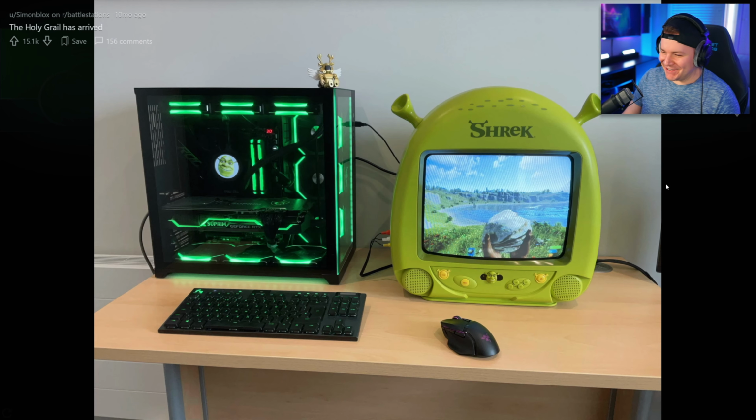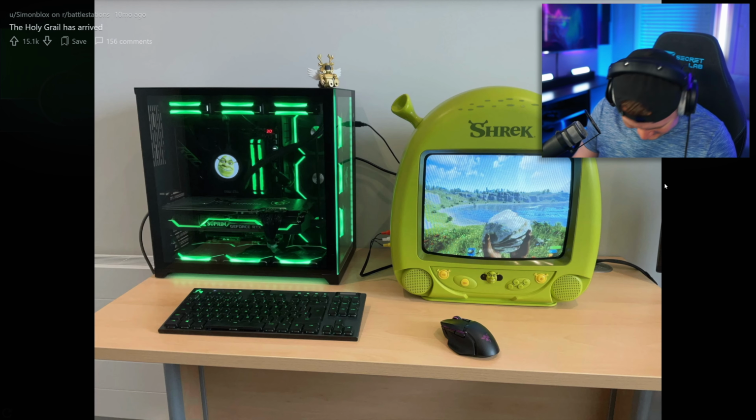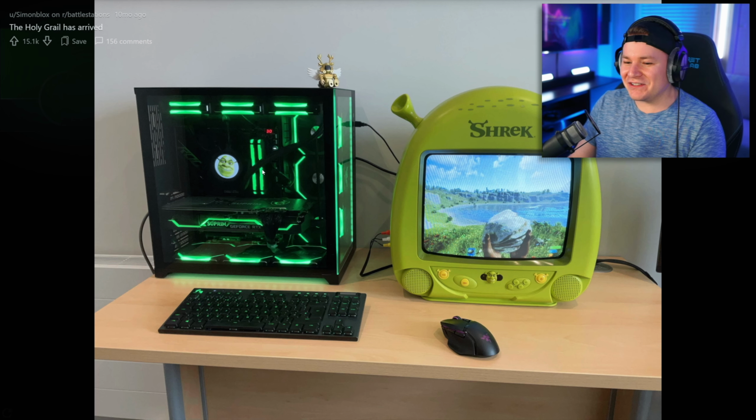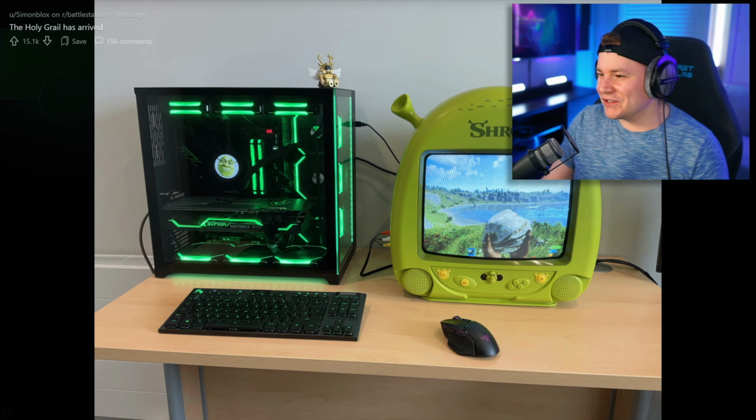Bro, are you kidding me? Okay, it's one thing to have the Shrek monitor, which is hilarious, but the fact that they then went with the green theme and they used their LCD to throw up Shrek. I don't know if this person is serious or they just did it for the lulz, but this is just absolutely ridiculous. You deserve to be outvoted.